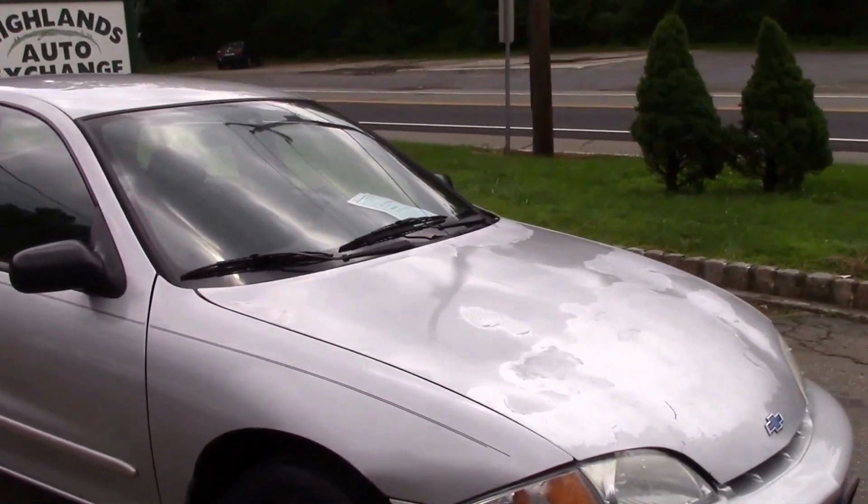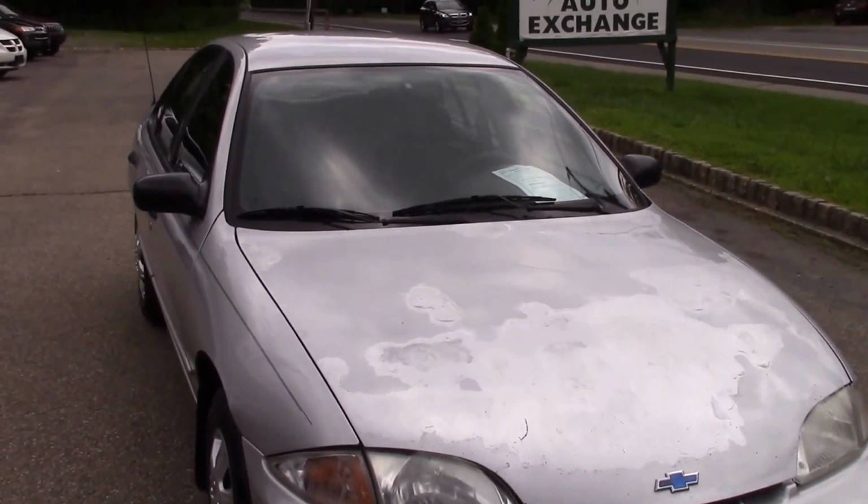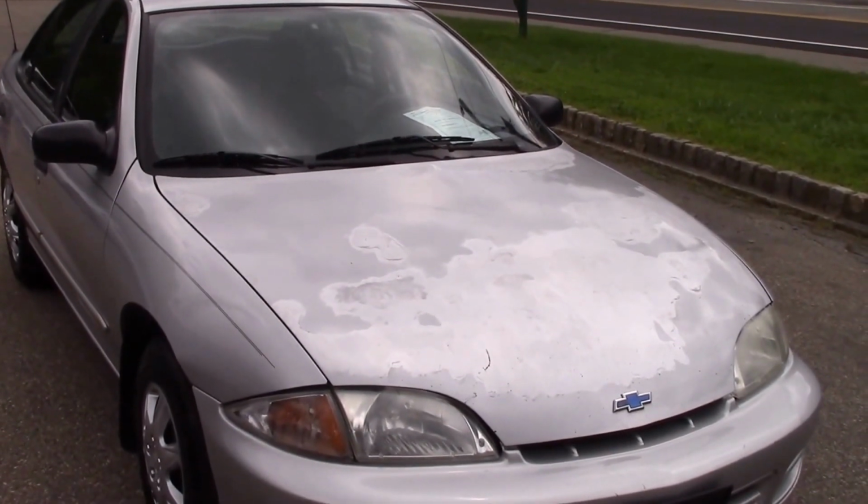So there you have it. If you're looking for an economical, very inexpensive, safe, front-wheel drive car for you or your family, this would probably be a great one for you.